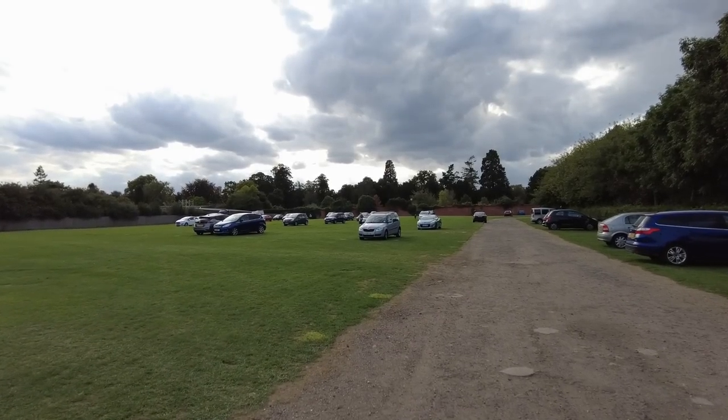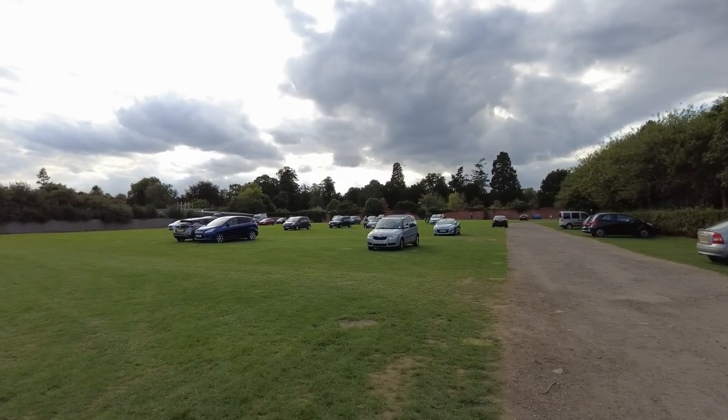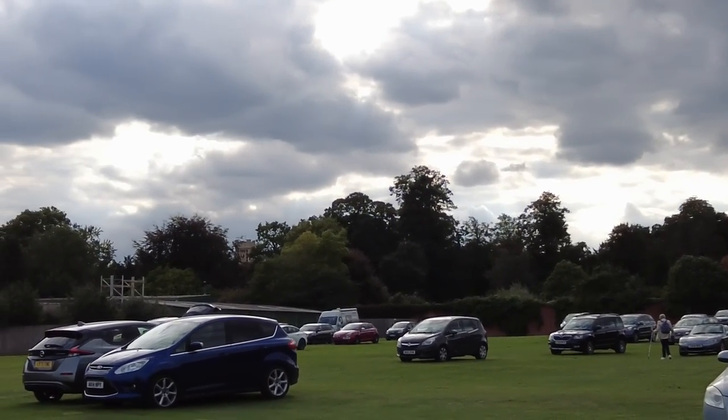Well, this has certainly changed. This was full of cars when I came in here. You can just see the van in the back there. I'll be glad to get in the van and have a sit down, actually, and have something to eat. I did have a quick bite before I left, but not much.